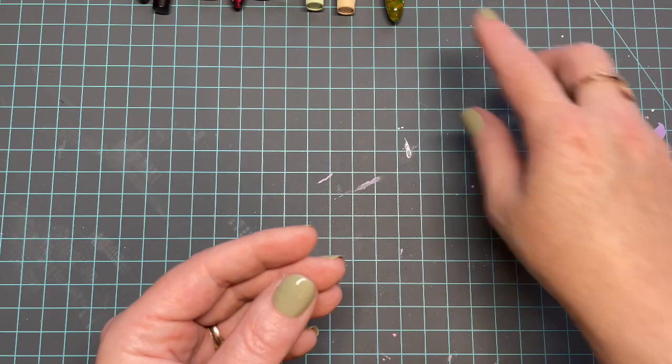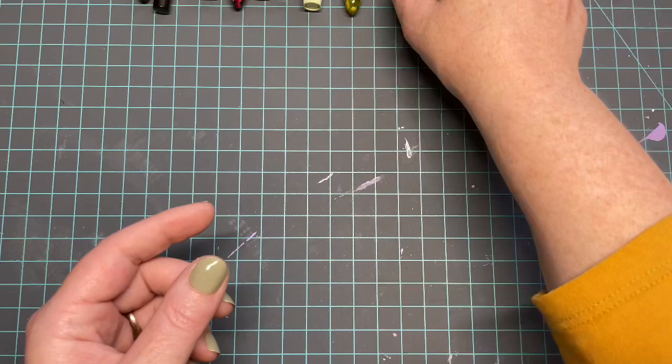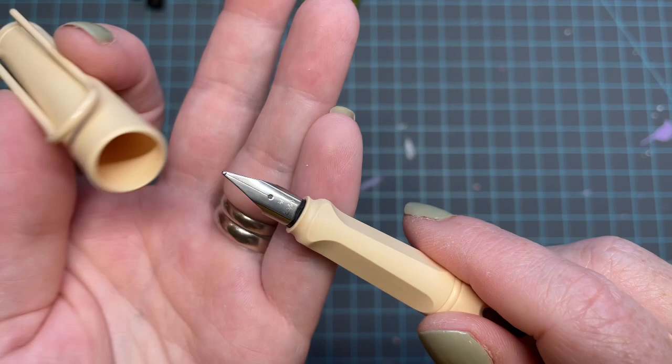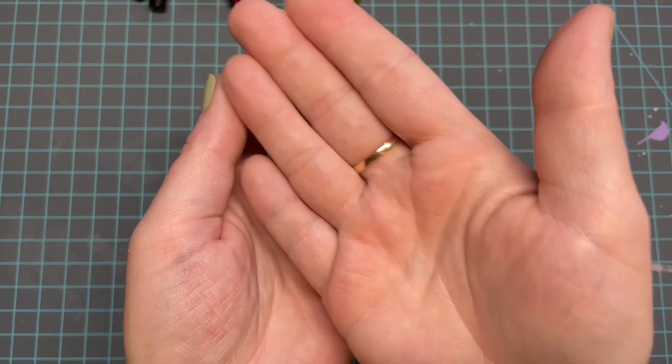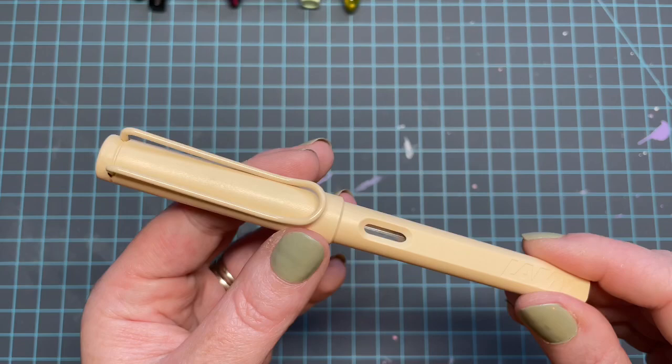So moving on, I did my Lamy Safari in cream, and then it was my Esterbrook Estie again, and my Lamy Safari in cream. Did I do this one? No, you didn't. You just told me I didn't, and I was like, no, I didn't. My Lamy Safari in cream in a medium nib. You saw these, and then I had to explain and then you put that down. Okay, so this one was my Lamy Safari in cream that I inked with J. Herbin Poussière de Lune, which is French for moon dust, so I just call it moon dust.